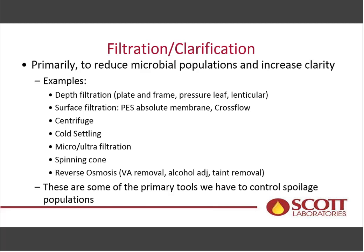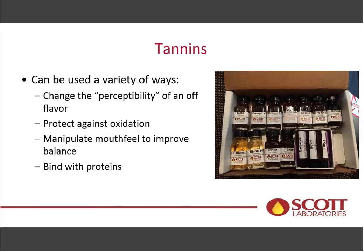This is also kind of the process of clarification and filtration, and it's primarily used for alcohol adjustment. These are just some different examples of filtration. The microfiltration, spinning cone, RO is probably not going to be utilized by most producers. But this is what we're going to try to do to control the spoilage population. I know I'm running over a little bit. I'm going to try to blow through these.